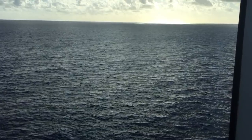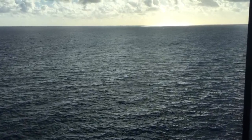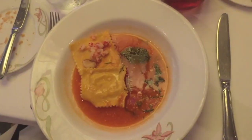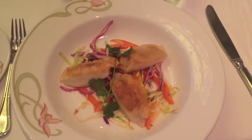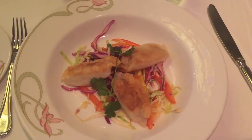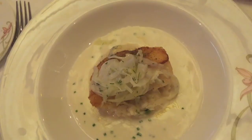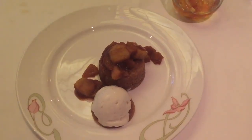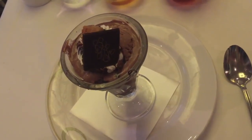The reservation that I have for dinner is the 5:45 session, which means it is the earlier one, so it's time to head over to dinner now. Dinner has arrived, and here we have some of the appetizers. So there's some pasta, and then we also have some pot stickers and salad as well. They were so delicious, and here we have the main. So there's some seafood pasta, and this dish here has fish. And of course we can't forget about dessert, so there is a little cake and ice cream, while this one seems to be a chocolate sundae.